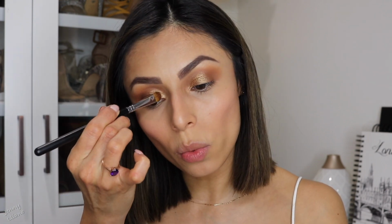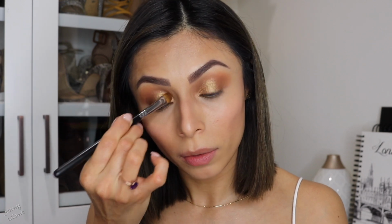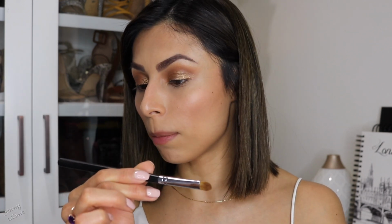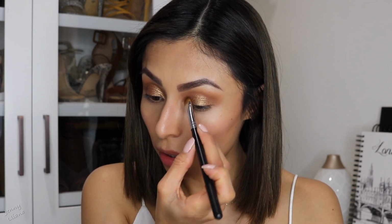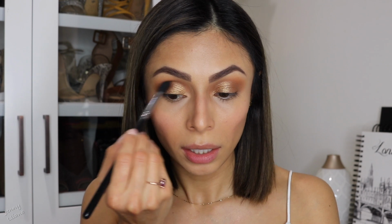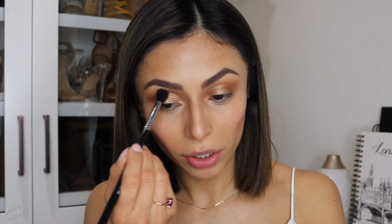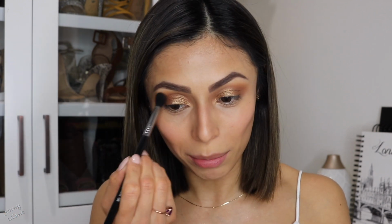You can always use a makeup brush for a more precise application. This is just a Morphe M167. Now I'm just going back to my Sigma E40 just to slightly blend out the crease. No additional product. I told you this is like the easiest eye look ever, but it's gonna make you look put together and like you actually put effort into your makeup today.